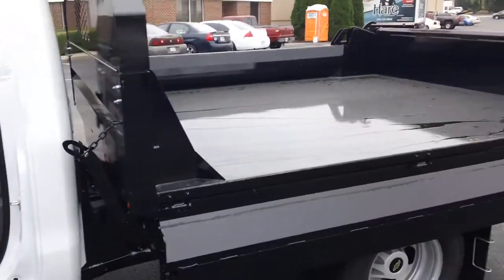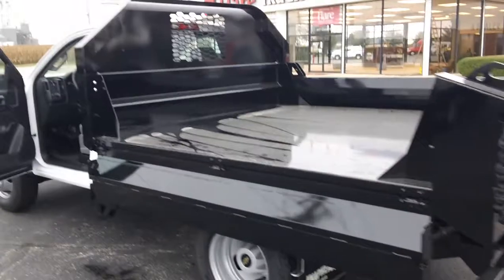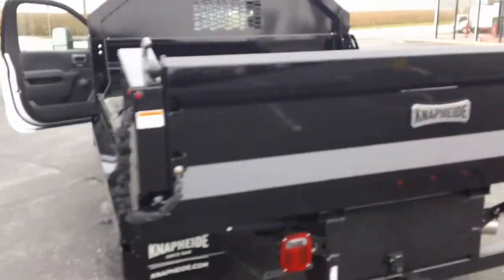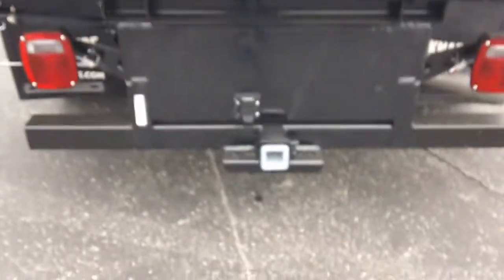Like I mentioned, this is a 9-foot Knapheide dump body with fold-down sides. Makes it very easy for loading pallets with those fold-down sides or during snow season so you can load your salt spreaders. Got your trailer plug and hitch.